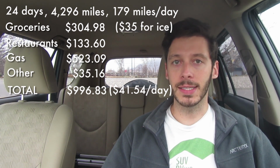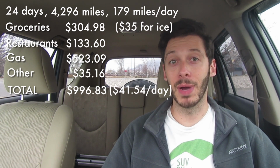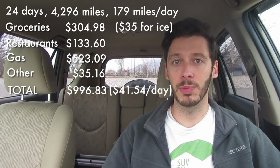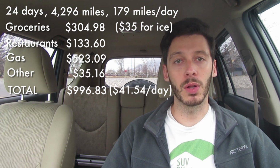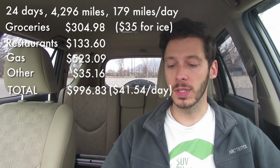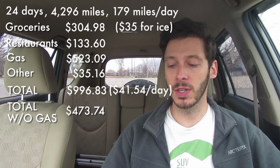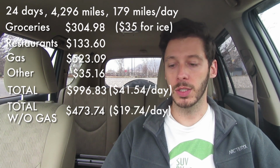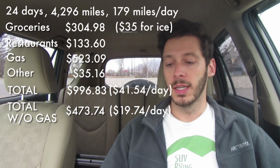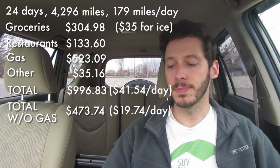If you take gas out of that, because a lot of people want to know the cost of a trip but they might not drive for 4,000 miles, maybe they'll be going on a month-long road trip just within a smaller radius of home. So if you take the gas out, it was $473.74, which is $19.74 per day. So under $20 per day for food and lodging, again not including gas. I think that's a pretty darn good average.